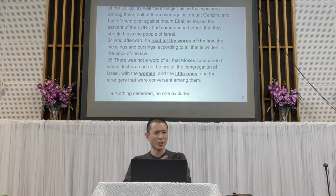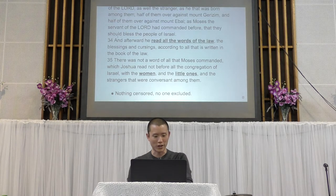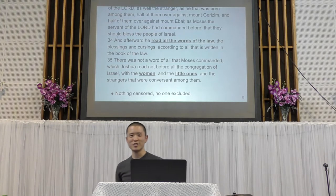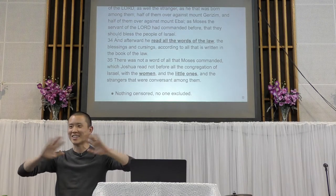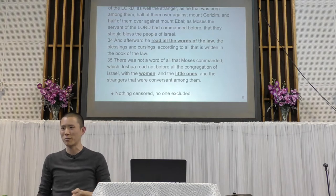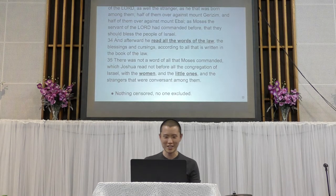So does it look like Joshua is holding anything back? No, he's reading it all. He's not censoring any of it. He's reading it all to the people of God. Look at this. "With the women and the little ones and the strangers that were conversant among them." So you see here that he's reading from Genesis to Deuteronomy, nothing censored, nothing hid. Do you think Joshua felt that there were some things that were not appropriate for children in the Word of God, like Christians do today? No, he didn't think so.